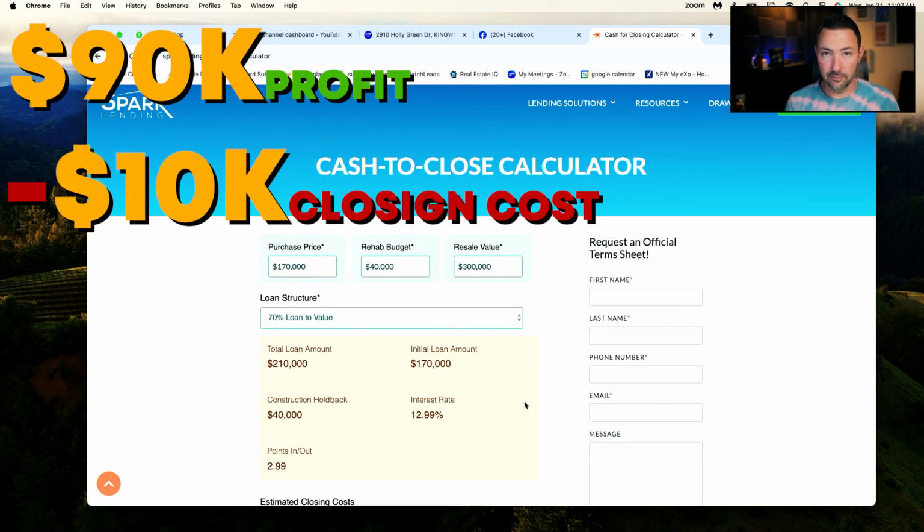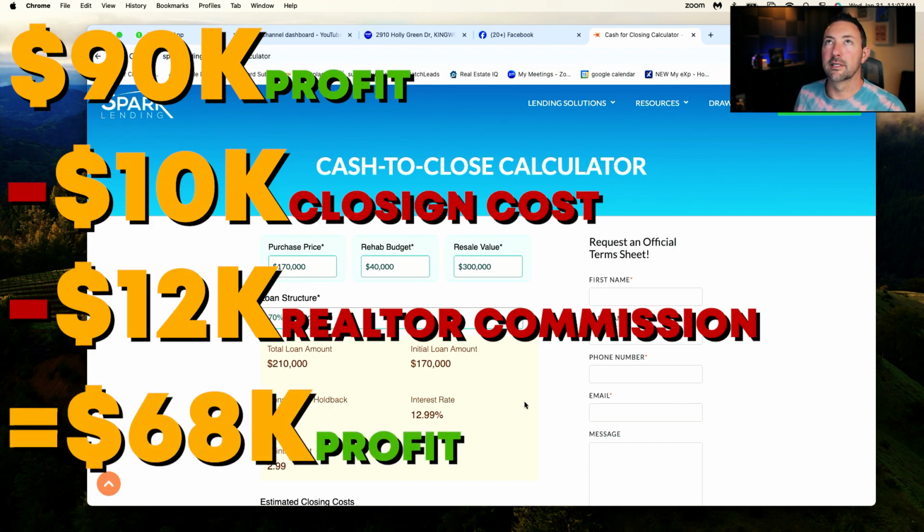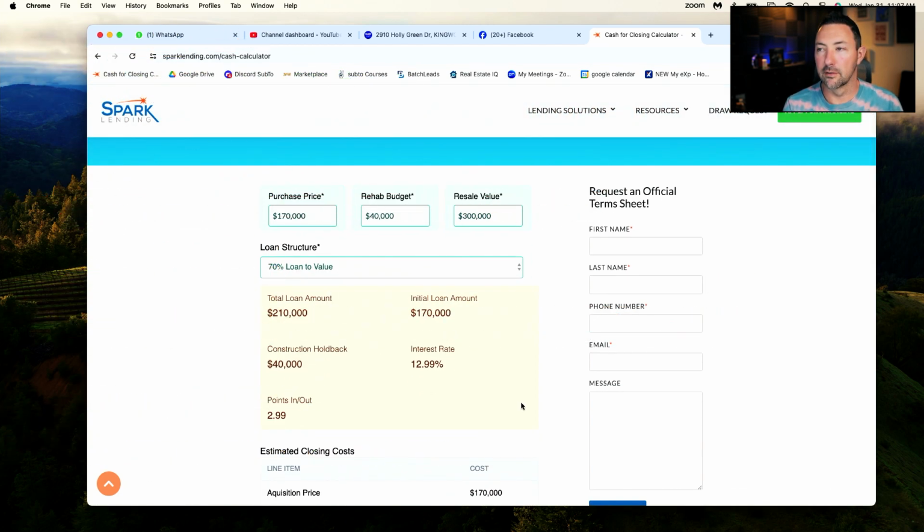Let's just do 4% for simple math, and we sell it for 300. Now you're at 3, 6, 9, $12,000 right there. So you're at about, doing quick math, $68,000 of profit, not including anything else or monthly payments. So hey, there's still over $50,000, and that's very low end.